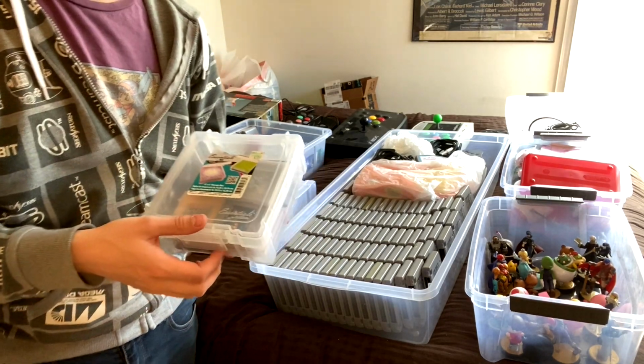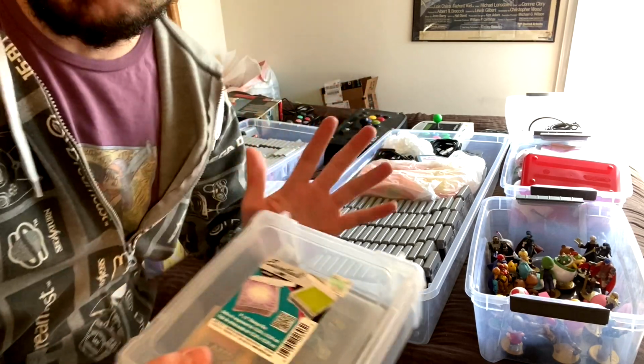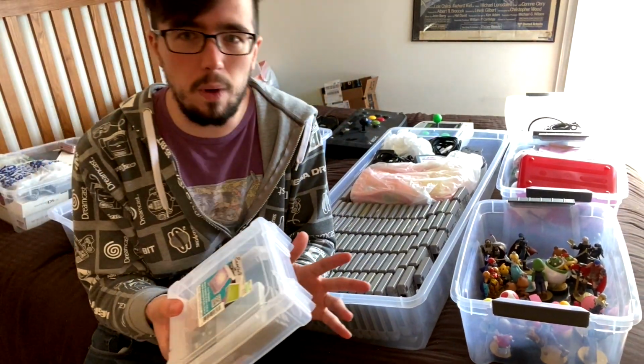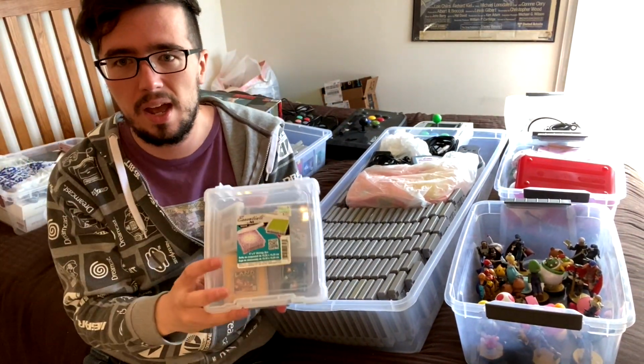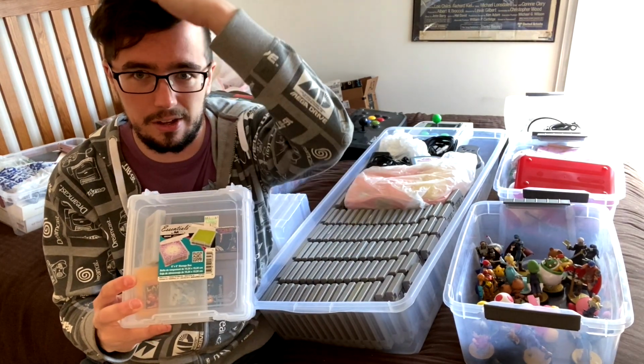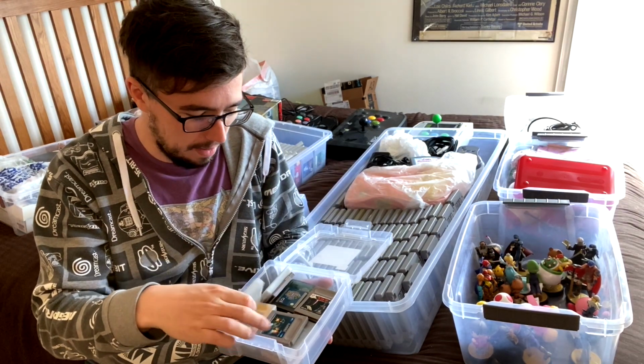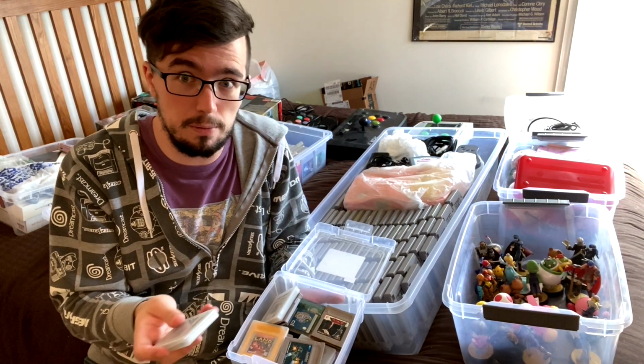So here's another, this is my Game Boy cartridge set. Can someone please recommend to me a good way of storing loose Game Boy cartridges? I found this at Hobby Lobby and it's still honestly not good enough for holding all of these things. In here, we've got a mix of Japanese and English because you can play them on the same console.